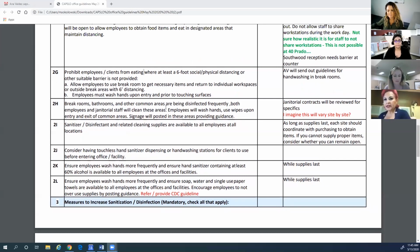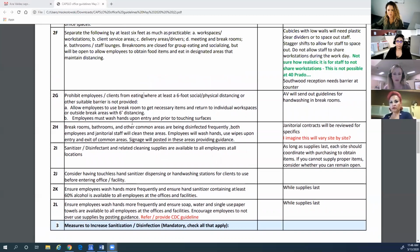Melinda, I'd just like to add in regards to 2I, I just want everybody to be aware that the sanitizing stations have been ordered. They have been delayed, but as soon as they become available, they will be installed and the sanitizing will be available for all locations. So just a heads up that that is coming. Thank you. Great comment. Araceli, Katie, anything to add to the second part of 2?